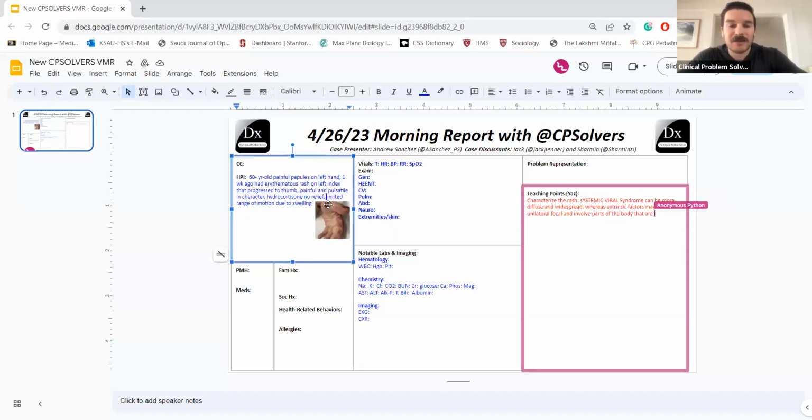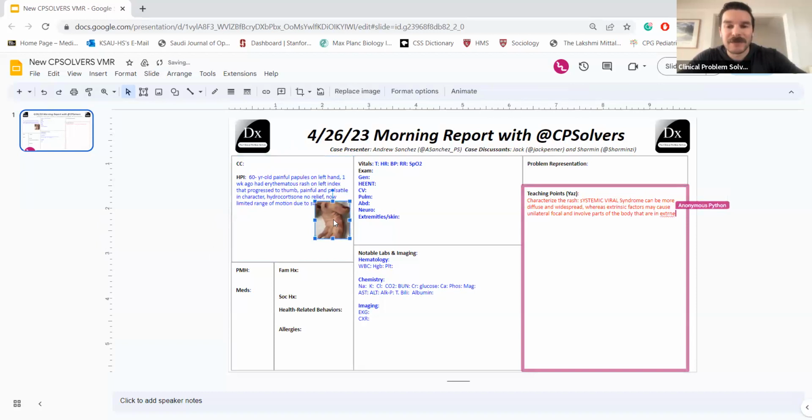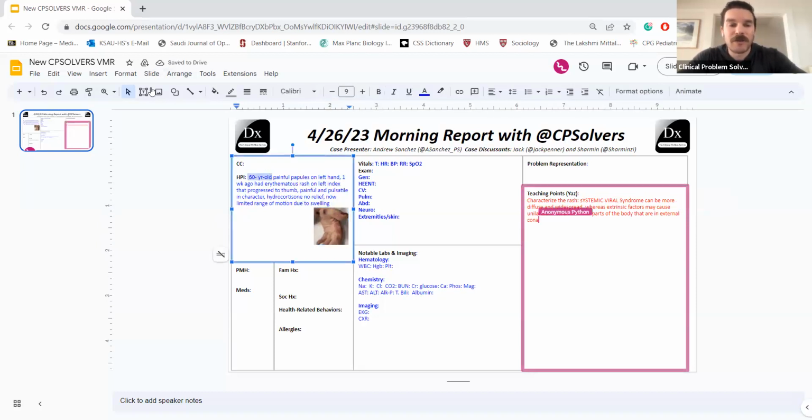The next thing we have to ask ourselves is, are there any other red flag symptoms associated with this illness? Red flag symptoms could include underlying systemic symptoms, right? Fevers and chills associated with the rash don't necessarily point us more towards inside versus outside, but they help us to frame the severity of the rash. Other red flag symptoms include mucosal involvement, which brings us into thinking about some of the dermatologic emergencies, like SJS or TEN.